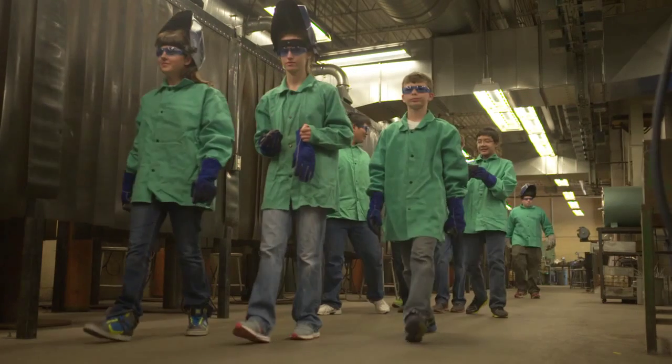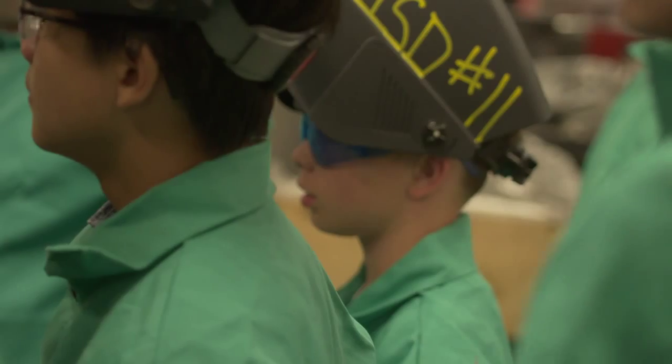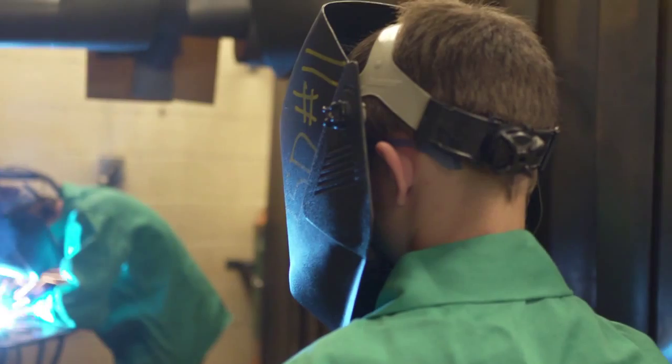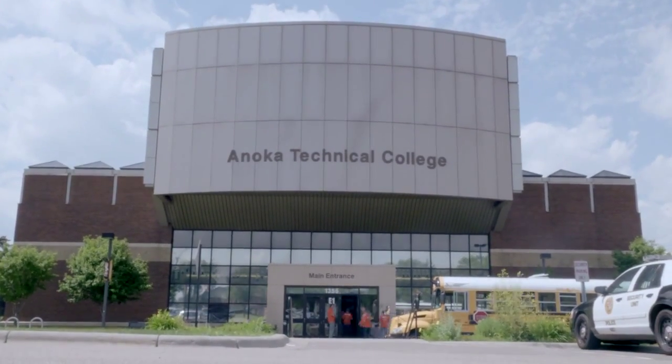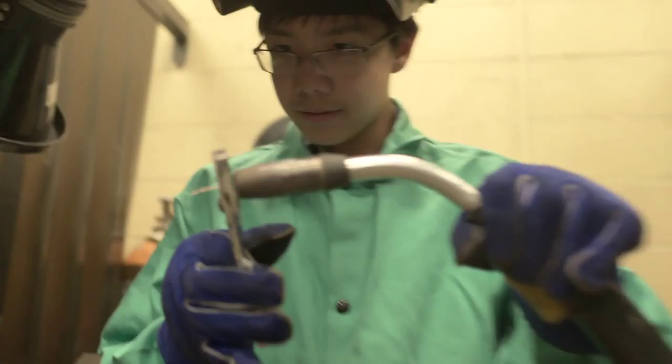Well, this is the 4th year for the Nuts, Bolts, and Thingamajigs camp, which is part of the Education Foundation for the Fabricators and Manufacturers Association. The goal of the camp is to introduce young people to the world of manufacturing. What's beneficial for this is, number one, it brings the kids into a college. Number two, we bring kids out into industry. But number three, they get hands-on experience actually touching the things that are part of the manufacturing process.